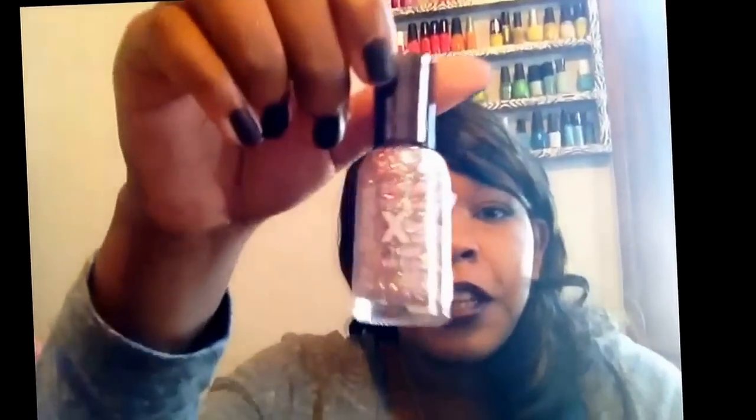Now, the next thing I got to show you guys is another random one. It's another glittery polish by Sally Hansen Extreme Wear. I've never seen this polish before. It's called Sorbet Delight. It's just extremely glittery. Do you see how glittery this is? I had to pick it up. It just called out to me, like, Mary, Mary, come on, Mary. Get it. And I said, okay, I'll get you right now.